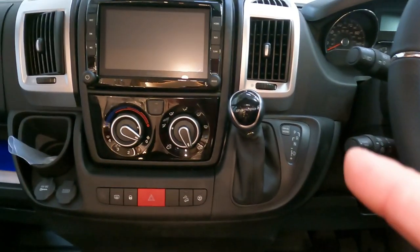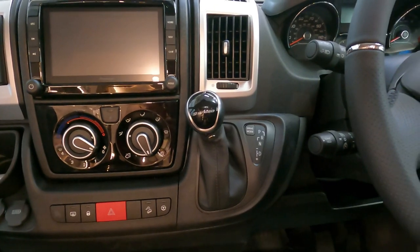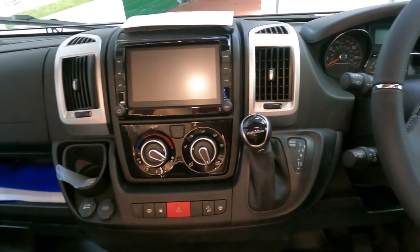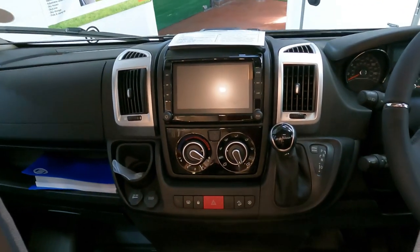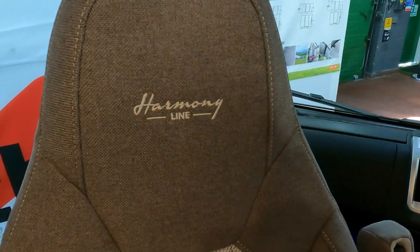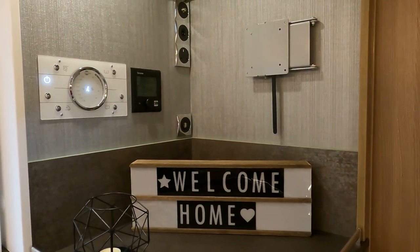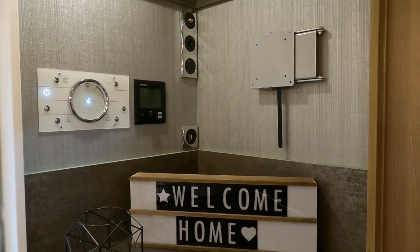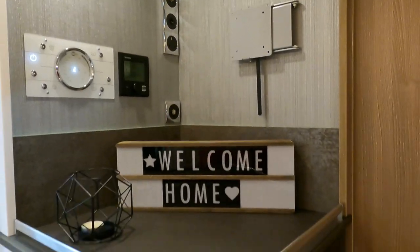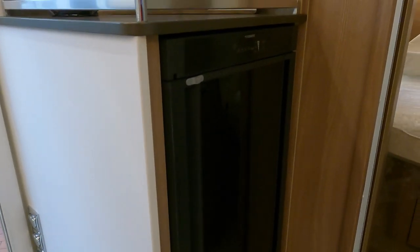Just notice this has got the 9-speed automatic gearbox, drive modes and stuff there. Just on the left hand side of the entrance, it's got the control panel, Truma heater, water heater, heating, television bracket, plugs up over there. All your lighting switches right by the door, fridge tucked away there.